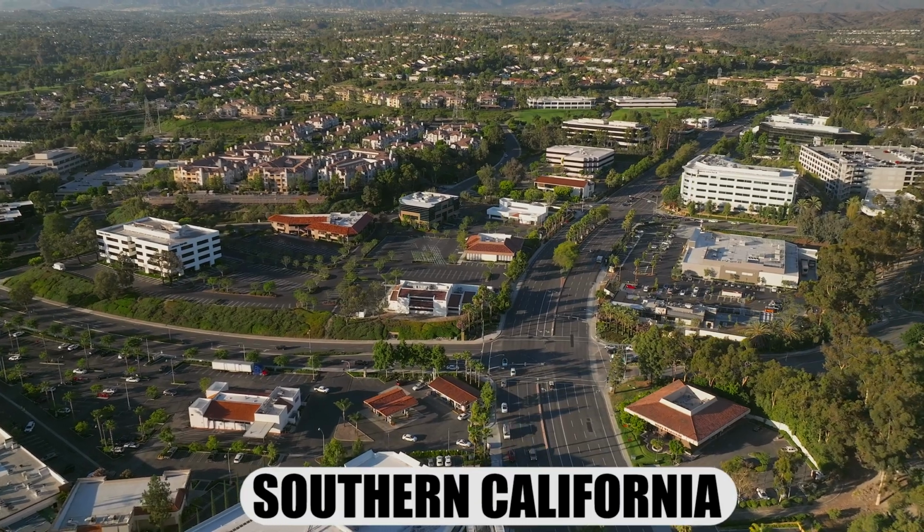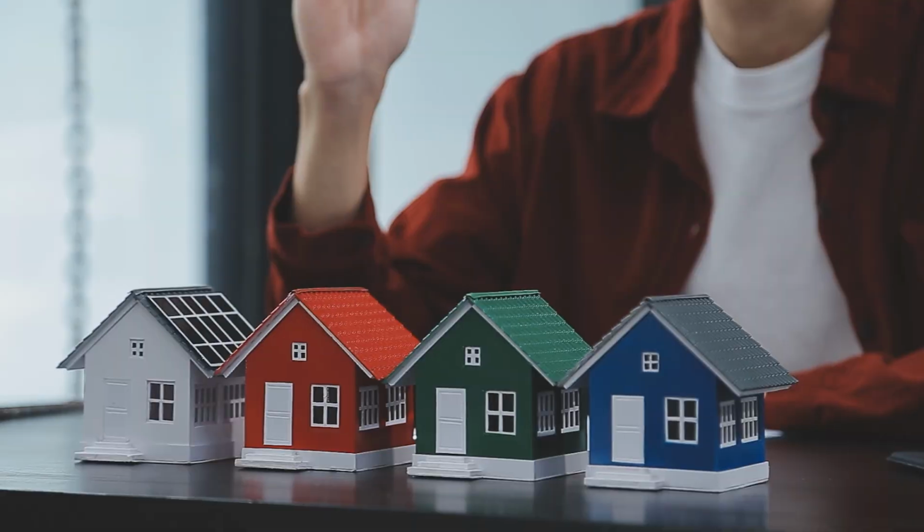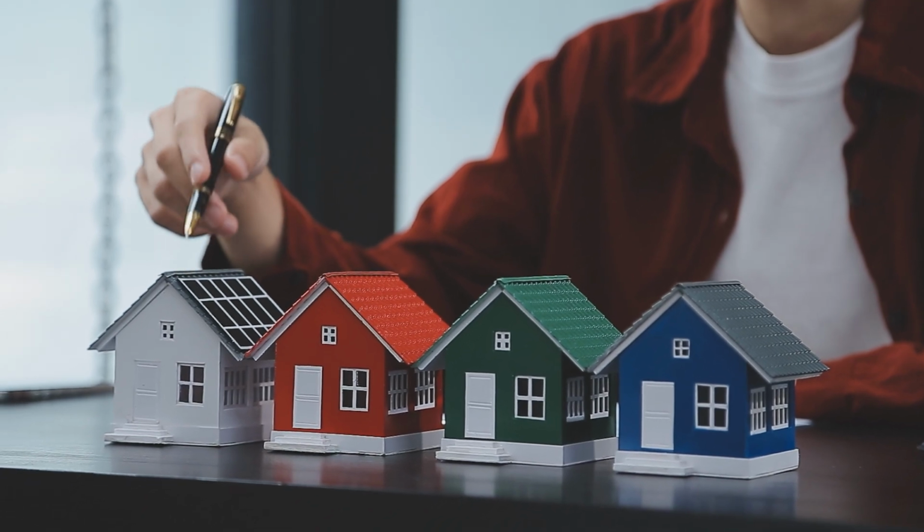If you are looking to buy a home in Southern California, there is absolutely no way to get around having solar on your home. New construction is actually requiring it, so you are stuck with having this on your home. Today we're here to break down whether this is a good thing, a bad thing, what the different options are, and help you weigh those options out.